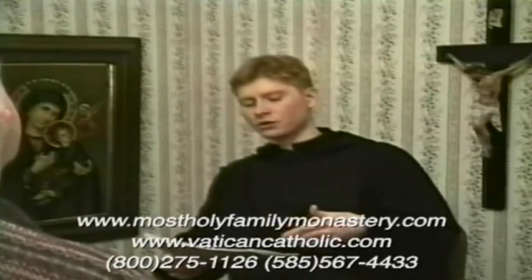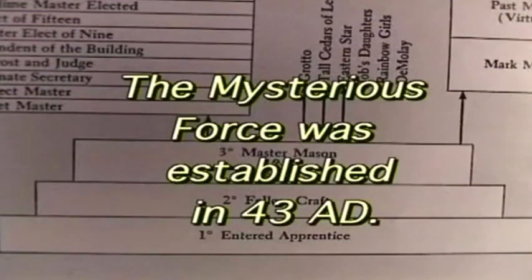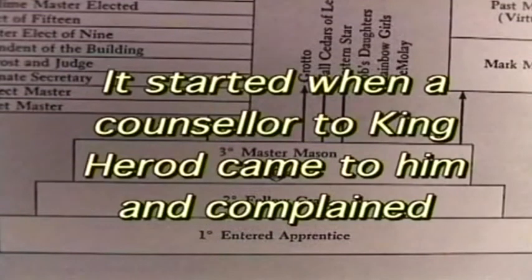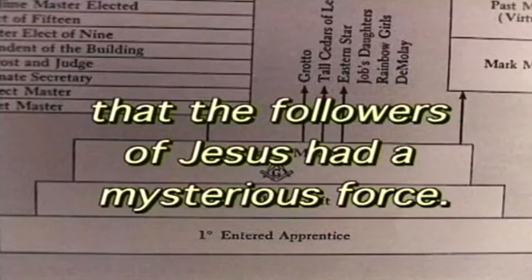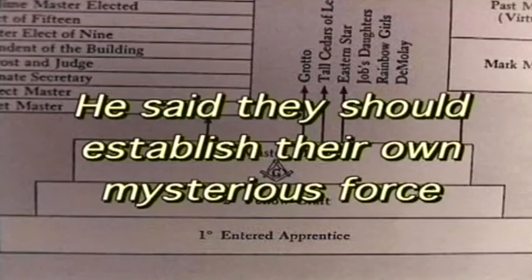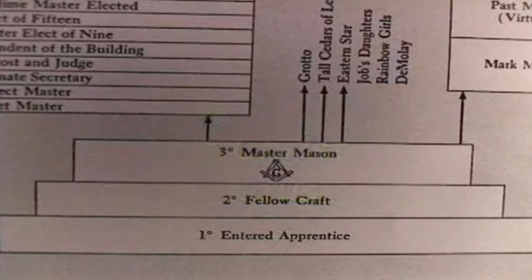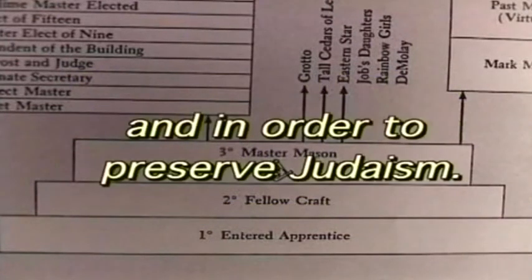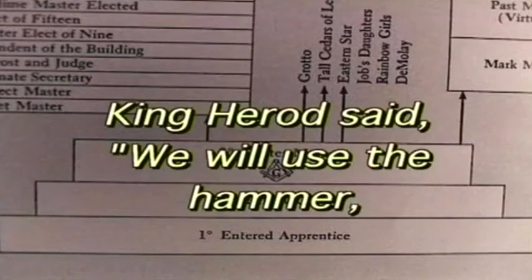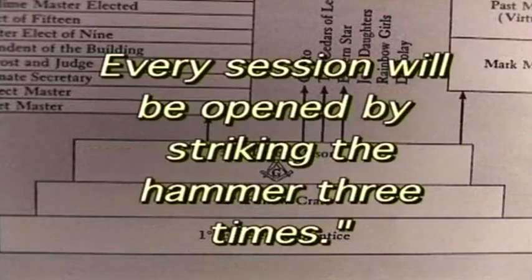And this following information is from a book called The Origin of Masonry. The Mysterious Force was established in 43 AD, and it started when a counselor to King Herod Agrippa came to him and complained that the followers of Jesus had a mysterious force, and that they should establish their own mysterious force to combat this Christian mysterious force. And the purpose of this group was to attack the teachings of Jesus in order to preserve Judaism. King Herod Agrippa said, quote, "We will use the hammer because it was used to nail Jesus' hands and feet. Every session will be opened by striking the hammer 3 times," end quote.